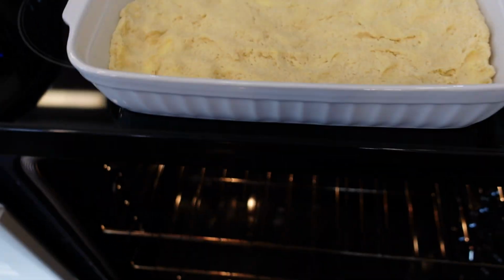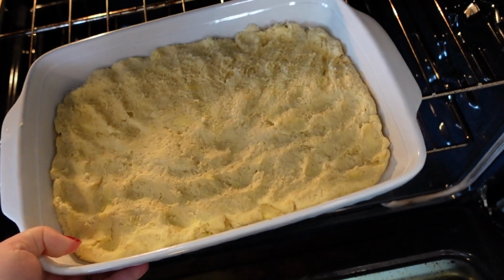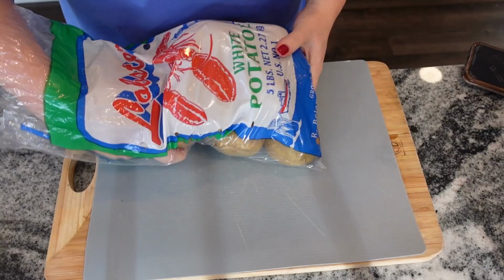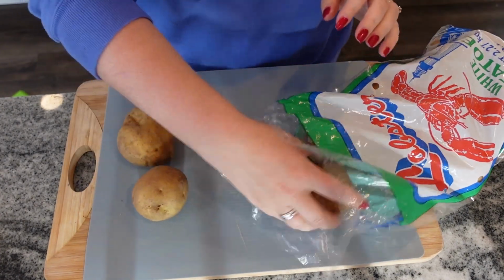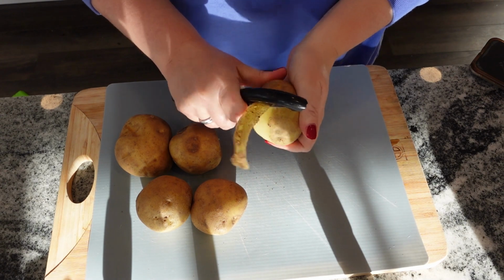So we're gonna bake this at 400 degrees for 16 to 20 minutes. We'll take it out and let it cool completely, which is perfect, but we're doing this right now. It's gonna take at least an hour to cool. So we're gonna get the mashed potatoes ready, and the nice thing about these is they can be made up to 24 hours ahead, which is awesome.